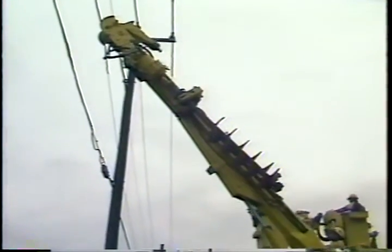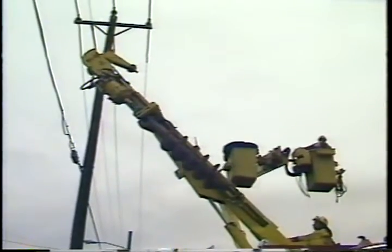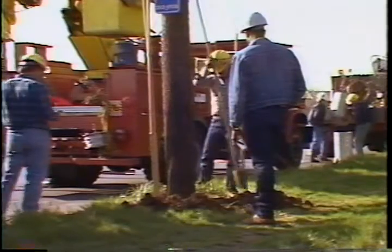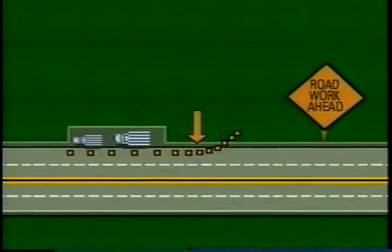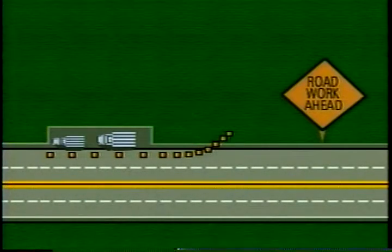The equipment used for the installation consisted of a digger derrick truck and a double bucket truck. The only special tool not normally used by the crew was a torque wrench. A five-man crew, which included a supervisor, made the installation. The first step was to establish traffic control at the site. Trucks and equipment encroached upon the curb lane, which, as shown in this typical application, was closed to traffic by the use of a flashing arrow board, traffic cones, and an advance warning sign.